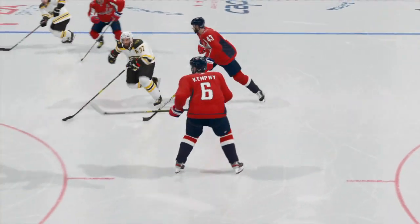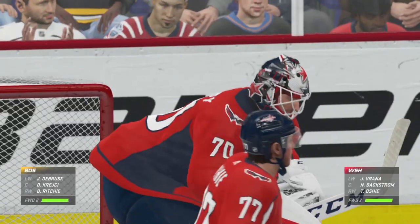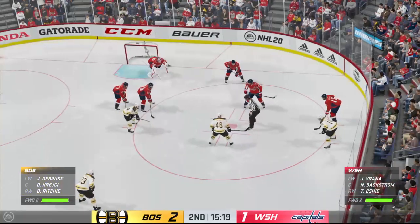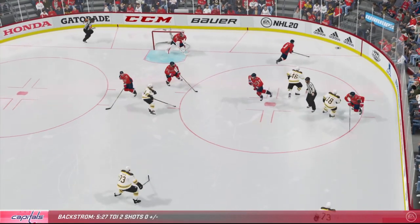I want another look at that. Oh, yeah, here it is. Good work, guys. Good work, Brannigan, getting this thing right. What a stop by the goaltender. We're still in the early stages of this period. It's a 2-1 hockey game.